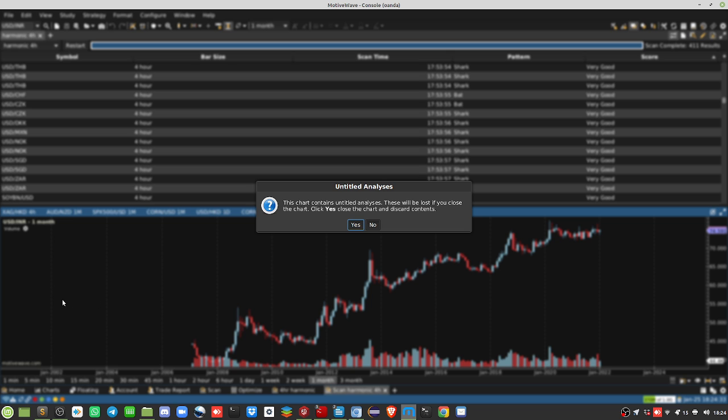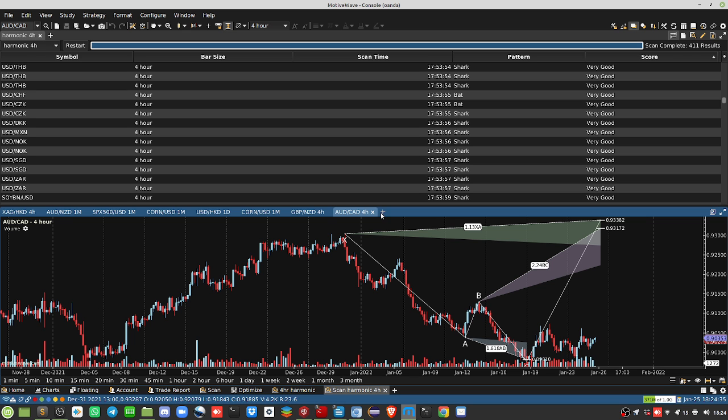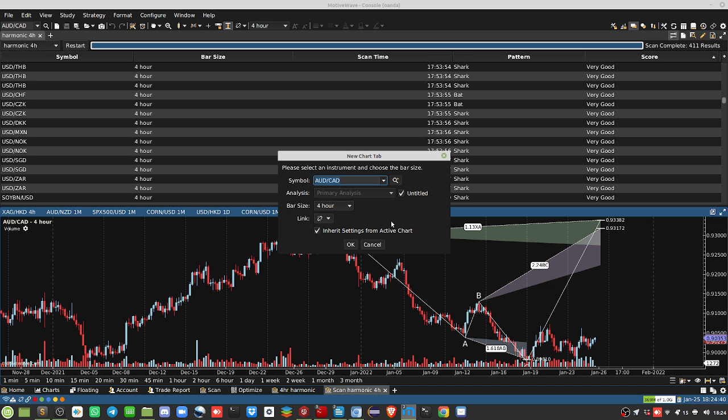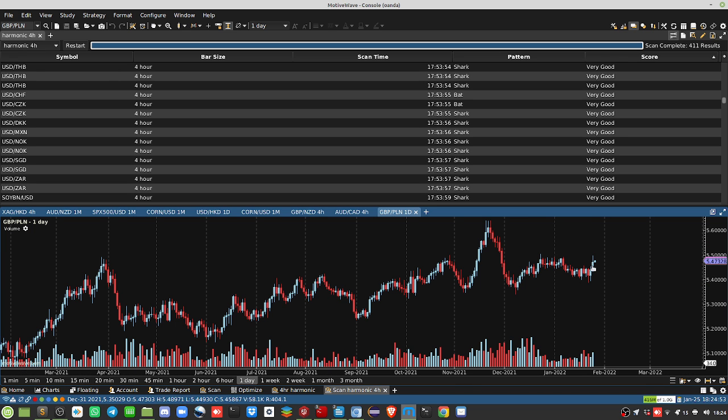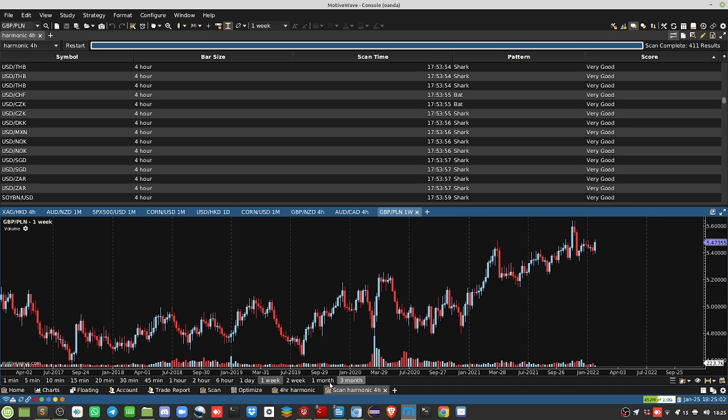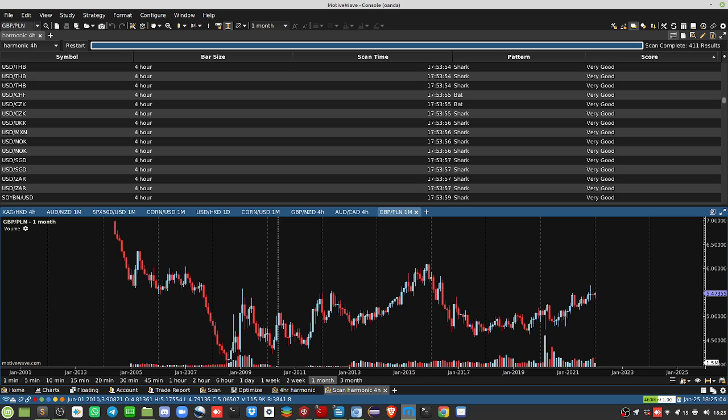Okay, next one we have is, of all things, weird relationship, the British pound against the Polish zloty. So here we go. Here it's starting to trend up the last couple of days on a daily view. Doesn't look much there, but you might start to see that start to pick up a little bit. On the weekly view, same idea. You can see that trend there, and the monthly view as well.